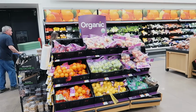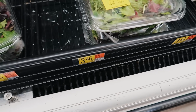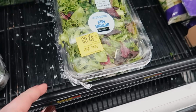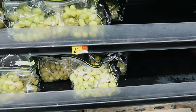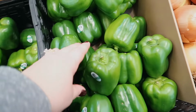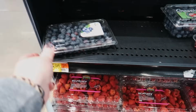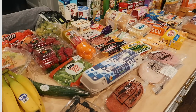Okay, so next I went grocery shopping and I went to Walmart. So I went ahead and got that done. I also got some clips for a few videos that I have coming up on some price comparisons, so wait for that. But as soon as I get home, I will share with you guys what I got for my groceries. Okay, so I just got back from Walmart.